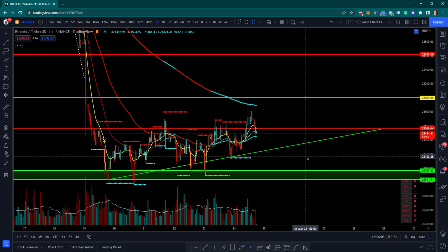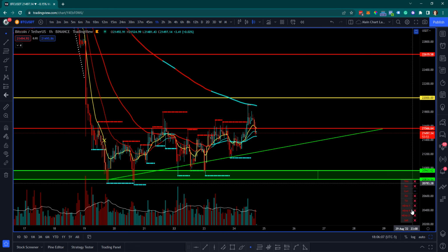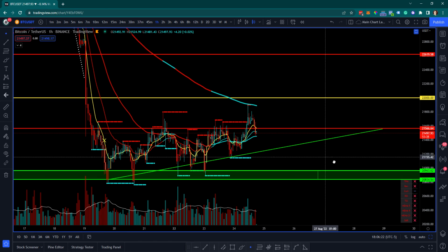Volume is coming to the downside. The overall indicators are pointing bearish, but we're seeing higher lows. So it's a lot of mixed feelings in the market. I'd much rather see some resolution before I put something in the order books. But yeah, I'm gonna leave it at that.